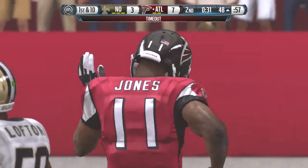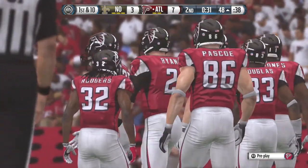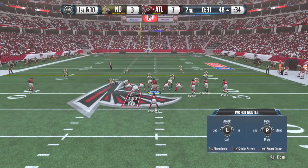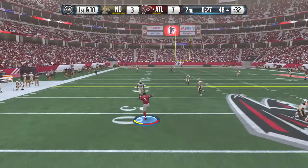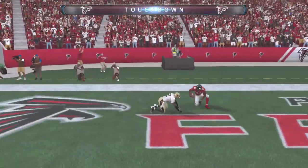The Falcons signal for the timeout. And that's the first one they've used. First down following the long play. Gonna try and scramble now. Matt Ryan with the long, makes the catch. Touchdown.